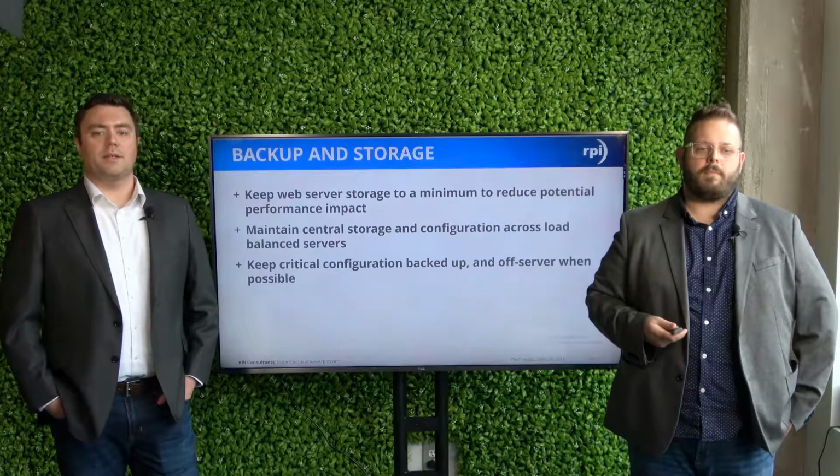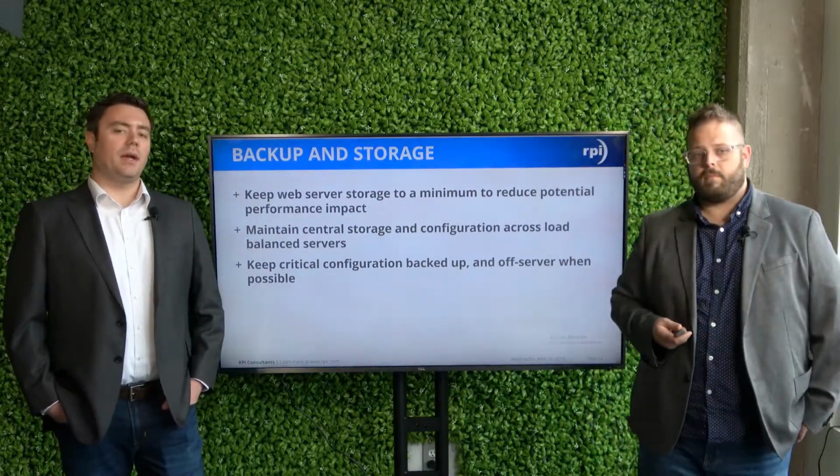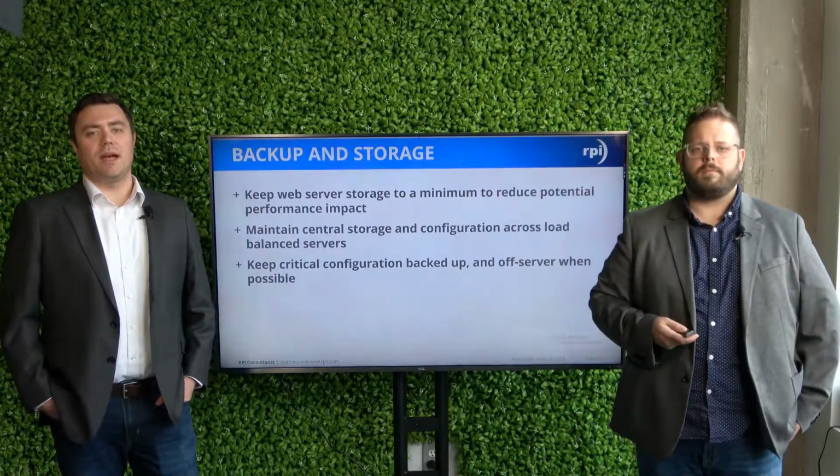Yep, and going back to configurations, it's always best to keep some kind of configuration backup and keep it off the server where the current configuration is held, just because if that server goes down, then you've lost your backup as well.